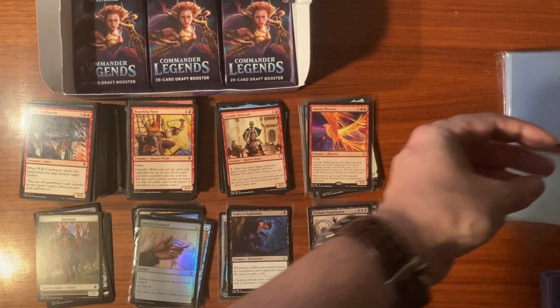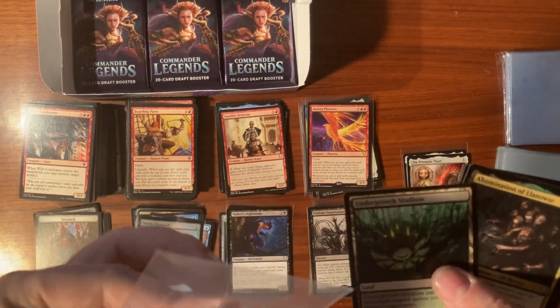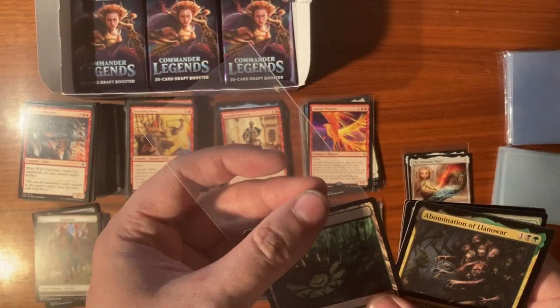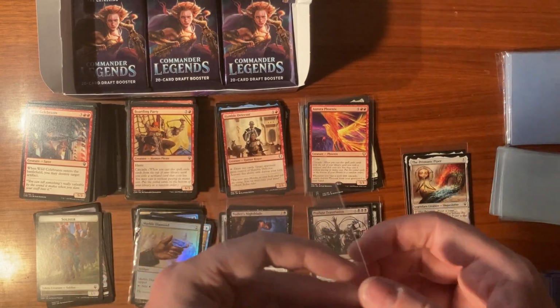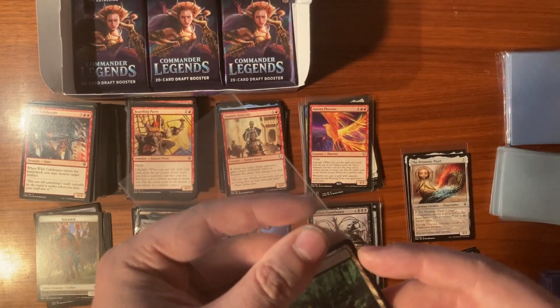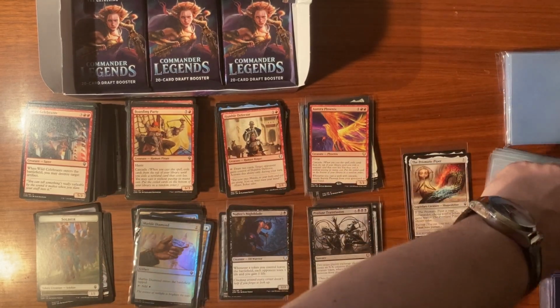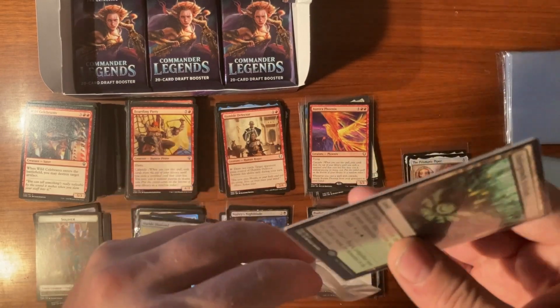This is pretty nice. Got Abomination of Land War right behind it. So that gives us Undergrowth Stadium. We got three total so far. In addition to this. Well, 2 in addition to this, so 3. Nice. These are going to save us. These are bailing us out right now. So Undergrowth Stadium. But that's it.